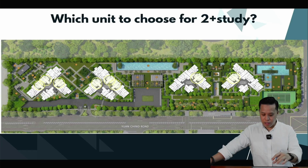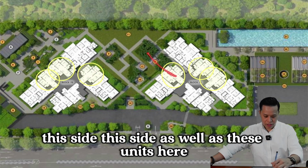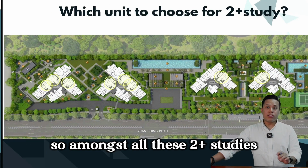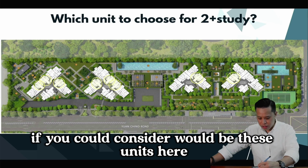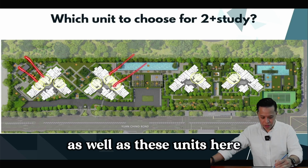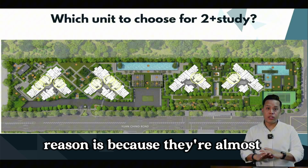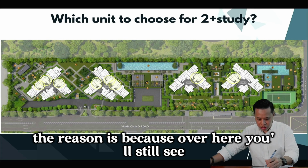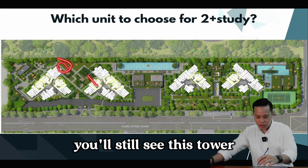Okay, so where are these two unit types located? They're all over here. So they're facing on this side as well as this side, this side, as well as these units here. So amongst all these 2+ studies, I think the best, if you could consider, would be these units here as well as these units here. Reason is because they're almost or they're unblocked as compared to these units here. The reason is because over here you'll still see this tower, as well as over here you'll still see this tower.